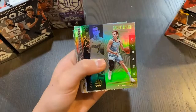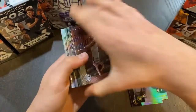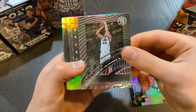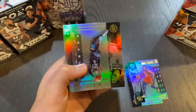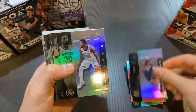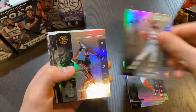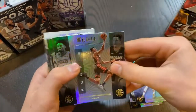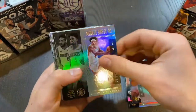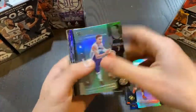Bradley Beal, Ignis, Goran Dragic, Miles Turner, and Tobias Harris, followed by an insert. Bojan Bogdanovic for the Utah Jazz. Season highlights card. We've got a Malik Beasley, Dylan Windler, Derrick Rose for the Pistons, Marcus Morris, Julius Randle, Blake Griffin, Patty Mills, and a KZ Akpala. Daniel Host Jr., Derek Jones Jr., Gilgeous Alexander, Kyle Guy.